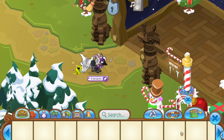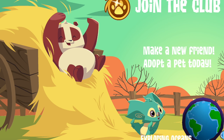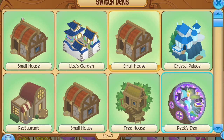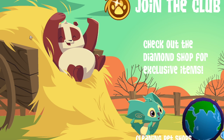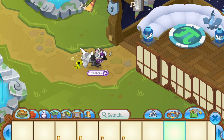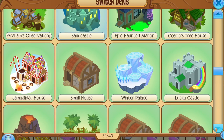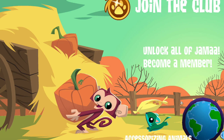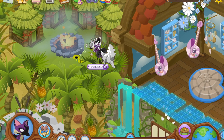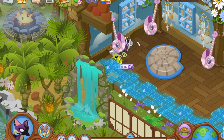No, that's a work in progress, Jamala Day done. That's my birthday cake done. I mean, that's my VidCon 2017 done. Birthday cakes are, and that leads me to my final one. It's really the final. I really like this den, especially the outside.